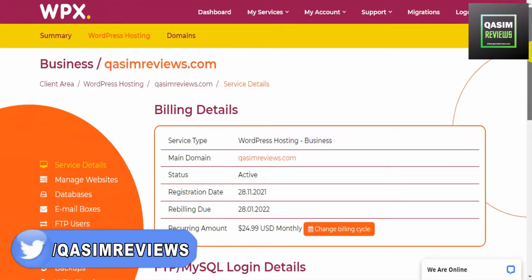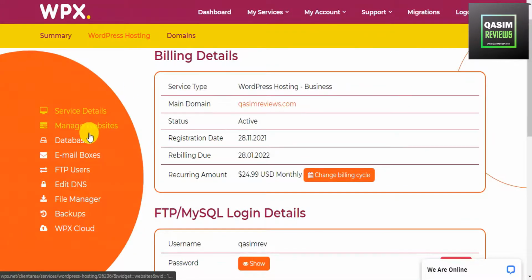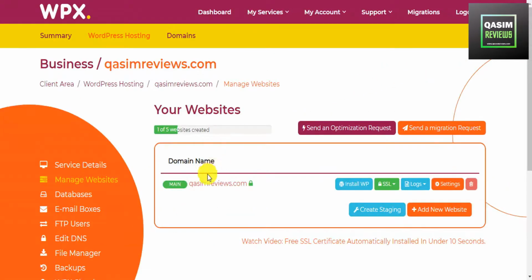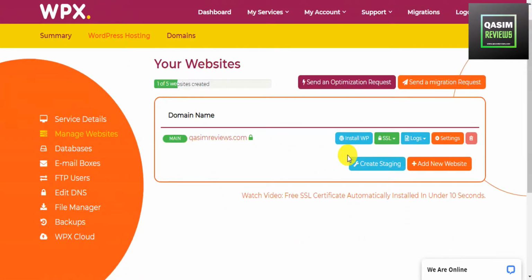Here you can create your WordPress site, create an email account, install SSL, and access your file manager as well. Now, here on the Managed Websites tab, you can see the number of websites we can host. You can add a new website by clicking on this Add New Website button. Also, if you want to migrate your previous website to WPX, then you can send a migration request by clicking on this button.